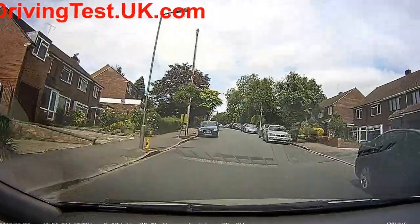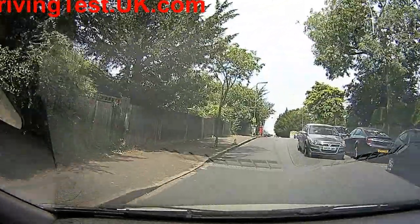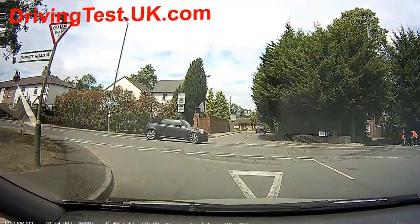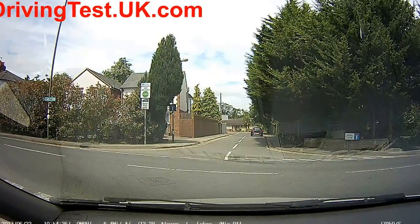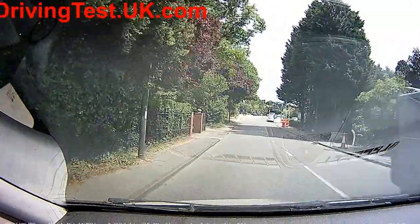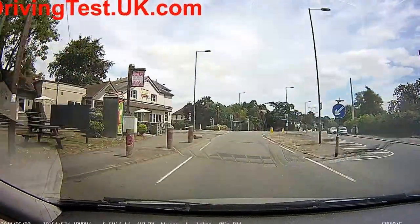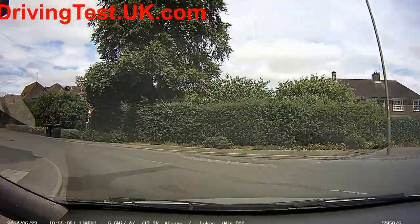On these narrow residential roads of Borehamwood, it is most important that you keep checking the mirrors and be prepared to give way to oncoming vehicles if necessary. At the end of this road, the driving examiner has asked Lloyd to turn right. This is Barnet Road. We have just turned left onto Galley Lane.